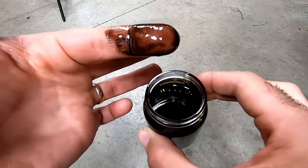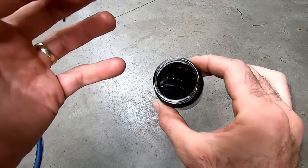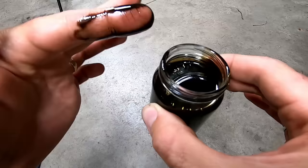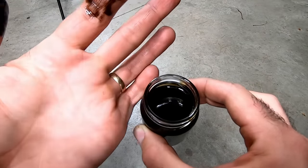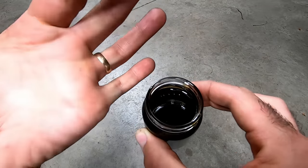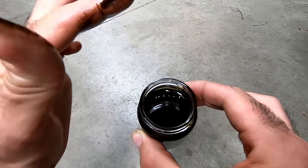It's hard to see on the camera, but if you look inside, you can see particles. But anyways, the B12 breaks down a lot of garbage, so I'm not really surprised to see stuff inside the oil. Hopefully with the flush that will go away and will be captured by the filter.